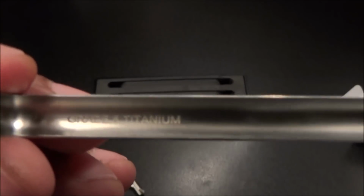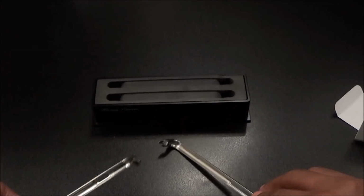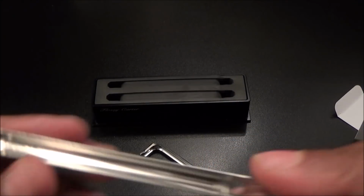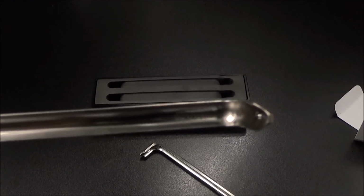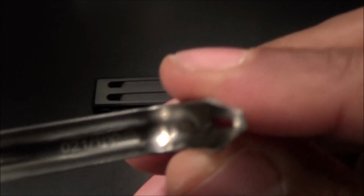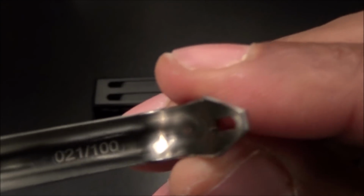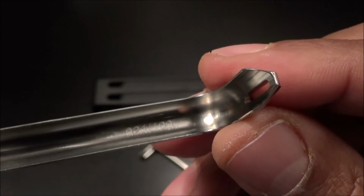Okay, inside, let's make sure we didn't miss nothing. Inside, grade 5 titanium. Okay, and check this out. Now, this is the same thing as when you buy a Ferrari. You want to see that serial number on the engine. Same thing. All right, if you look close, there goes the serial number. And this is number 21 out of 100.